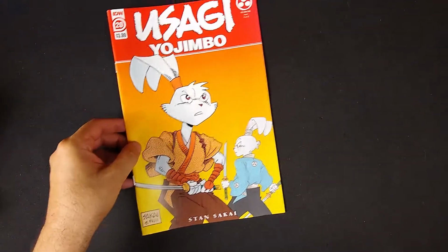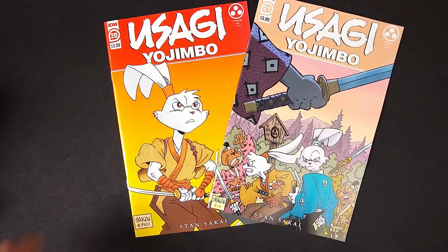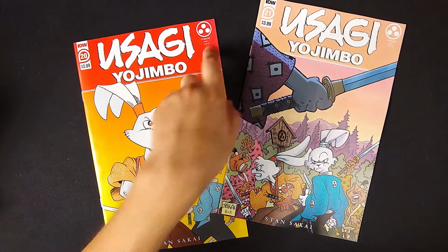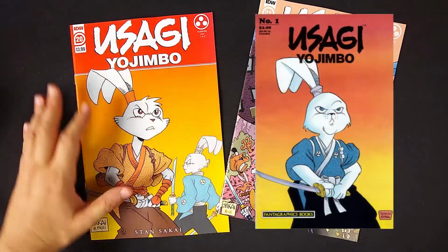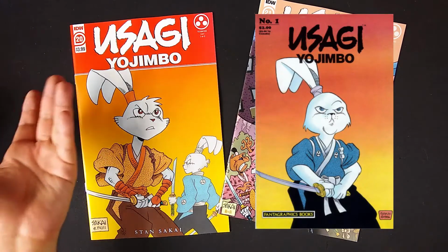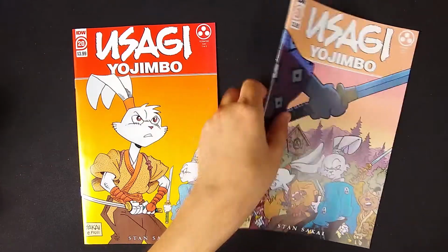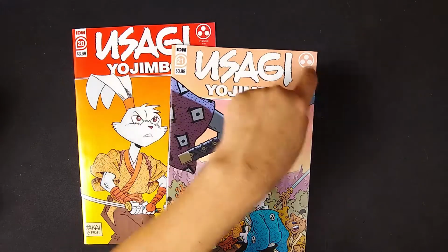At IDW, I'm reading Usagi Yojimbo. This is issue #20 and 21. This is a second printing, the very popular Yuichi storyline. This is a parody or an homage to Usagi Yojimbo #1, first published way back in 1987 at Fantagraphics with Yukichi. And then the continuation of that story. So this is one of one, this is one of two, and this is two of two.